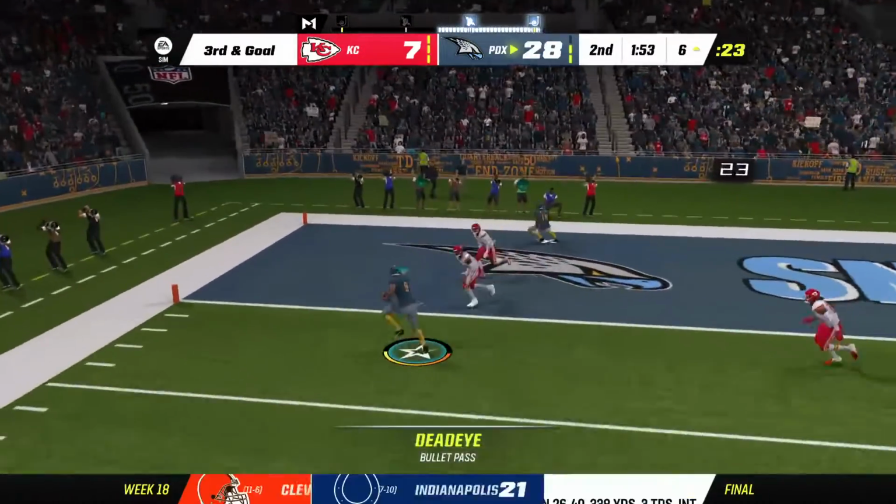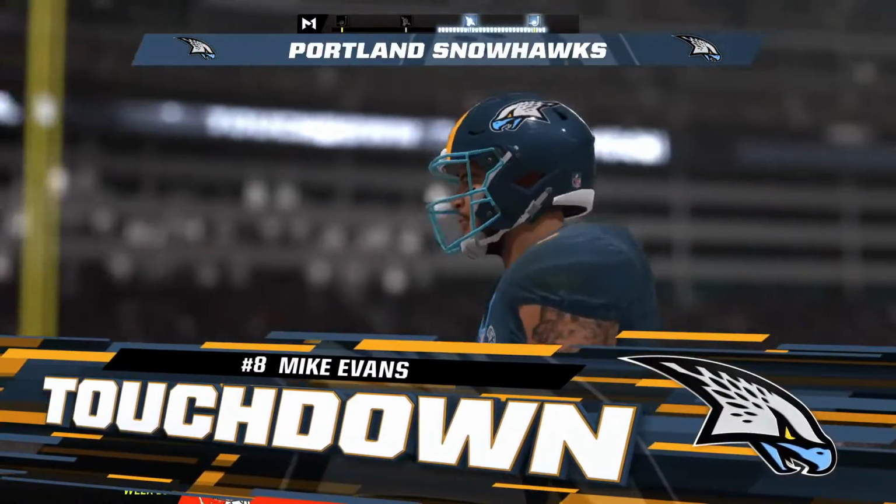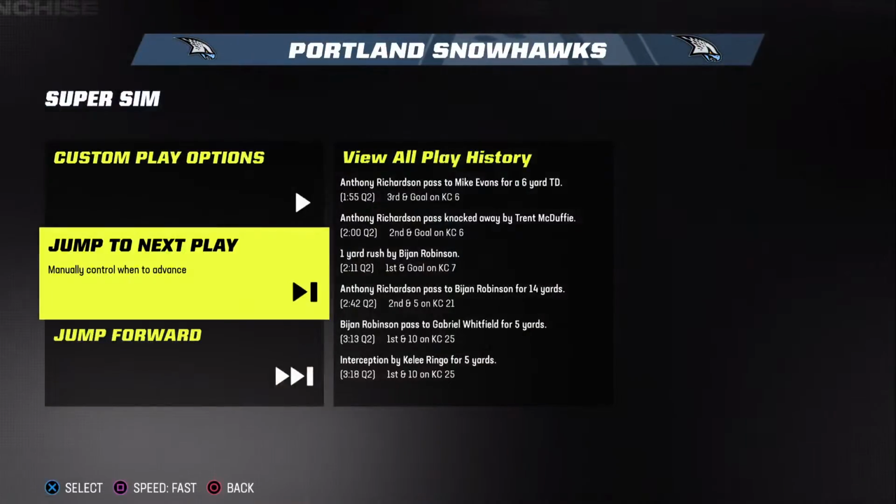Looking to throw toward the pylon, caught. Touchdown. Mike Evans.